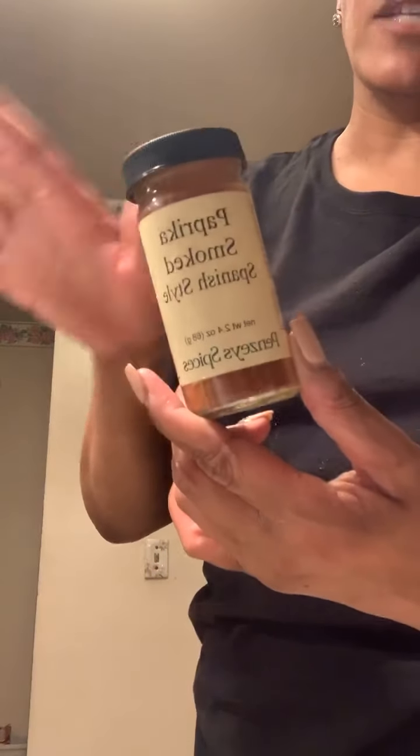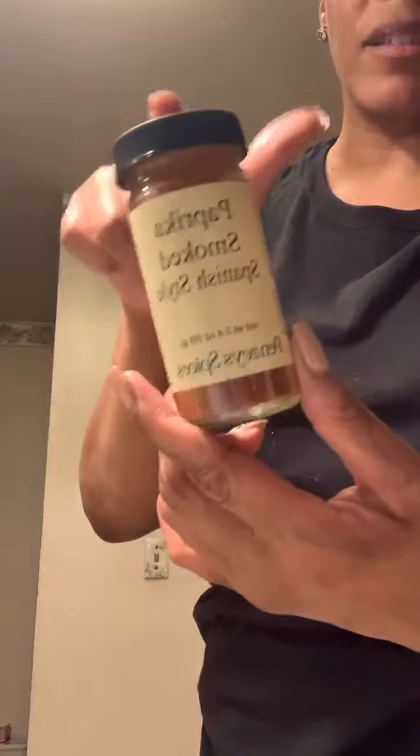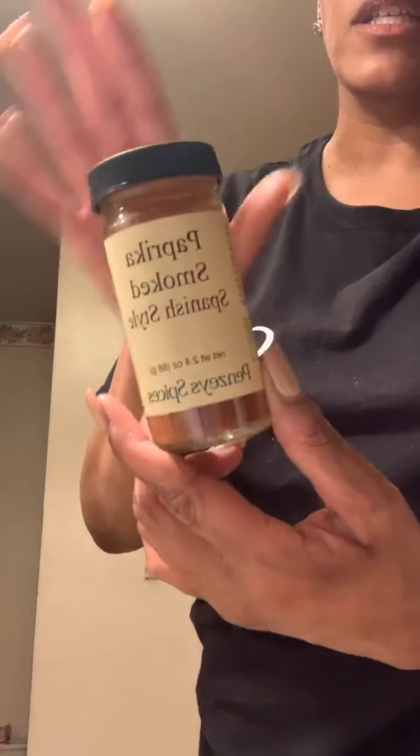I used black pepper, garlic powder, Tony's Creole. And I use my paprika, my smoked paprika, Spanish style. I know you guys say, oh, paprika doesn't have a taste. This has a taste. It has a smoky taste, and it's so good.